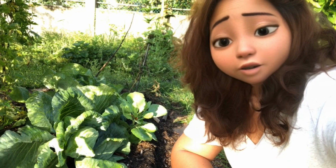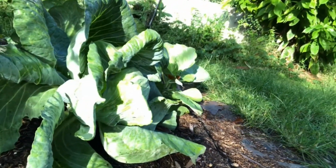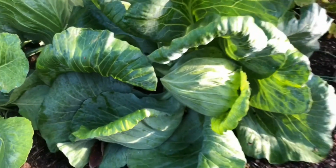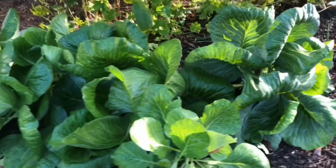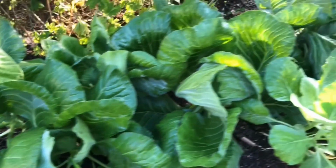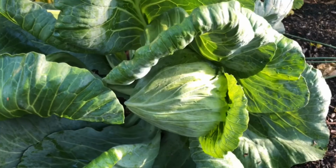Over here on this side are cabbages, and look how big they are. They're looking humongous. If we go around, there's a lot of them. That's another row, another one there, another one over there. So we're gonna have cabbage soon.